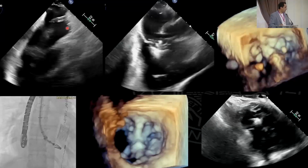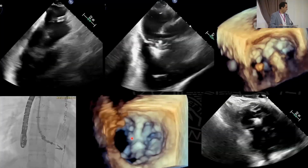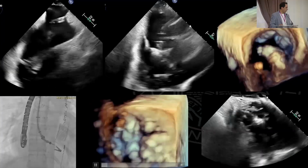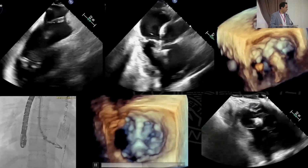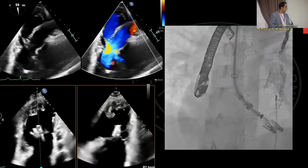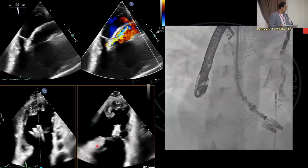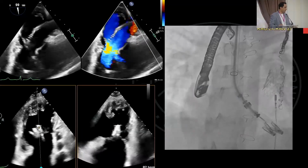And you see a similar picture here in TEE, traversing the roof of the atrium, straddling the valve, and finally we're able to capture the leaflets with 1 clip, which was deployed. And here you see double orifice, really good tissue bridge, and that reduced the regurgitation, but he continued to have significant regurgitation, so we needed to deploy a second clip immediately lateral to that first clip, which was deployed successfully intraprocedurally here. And his regurgitation was reduced to mild to moderate.